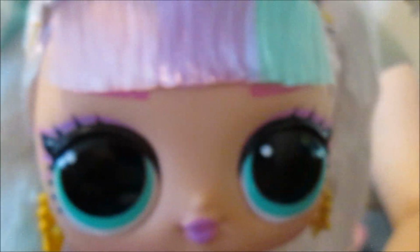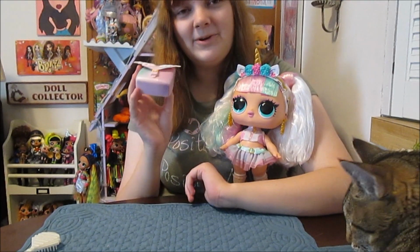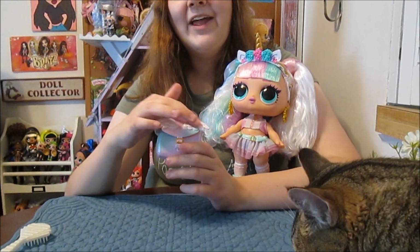Now, she came with some surprises that were inside of her backpack. So we're going to open those. So now we're going to open up her little backpack. And this is the little backpack with the wings on it.